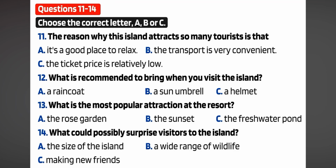Now turns to part 2. Part 2. You will hear a tour guide giving a talk about a relaxation centre. First, you'll have some time to look at questions 11 to 14. Now listen carefully and answer questions 11 to 14.